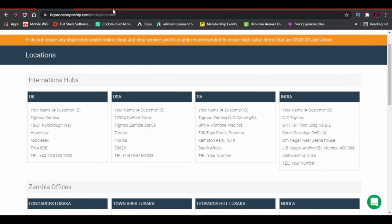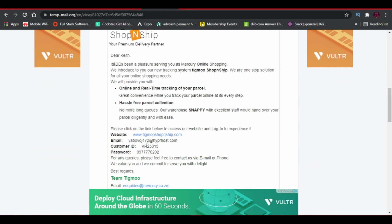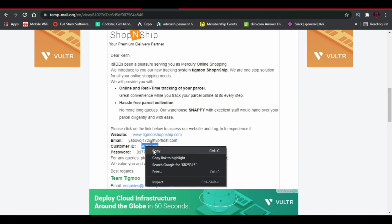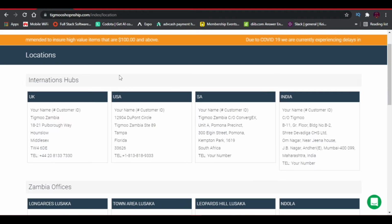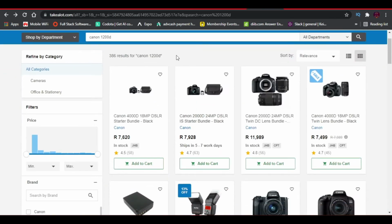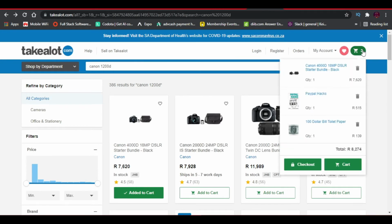So your customer ID is this username. This one is your customer ID. It's the one you enter after your name. Let me just show you how you do this. Let's say I want to buy this camera over here. So I'll click on add to cart. Then I will click on the checkout here.